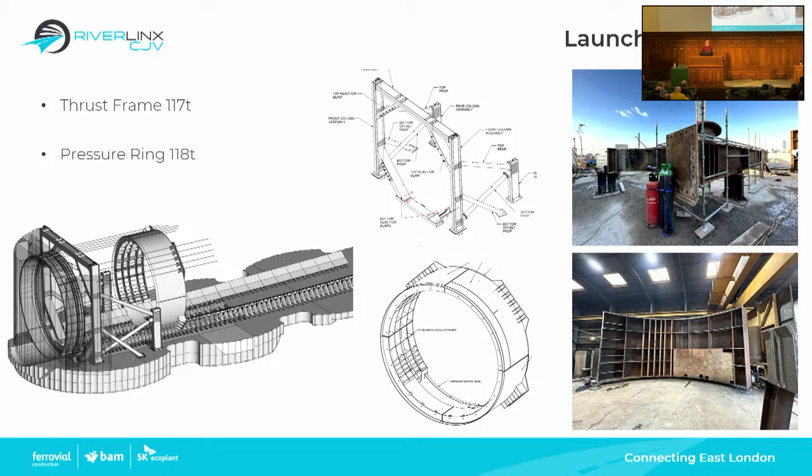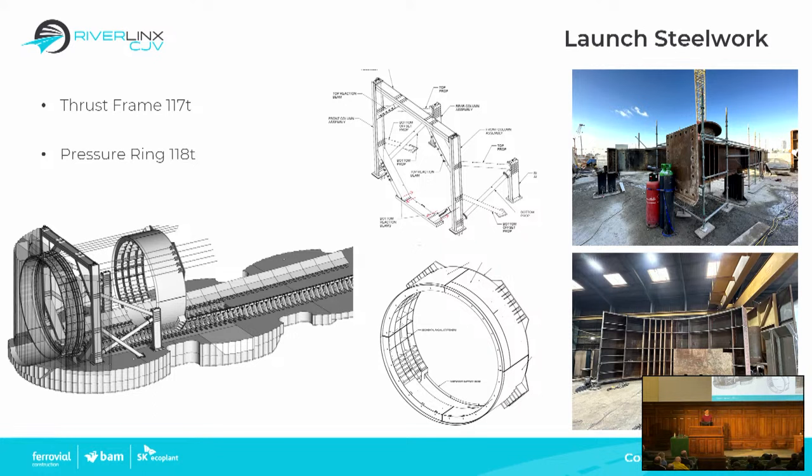So the thrust frame and the pressure ring, both around 115 tonnes or so in component parts. They were recycled from the first drive used in the launch at Silvertown.